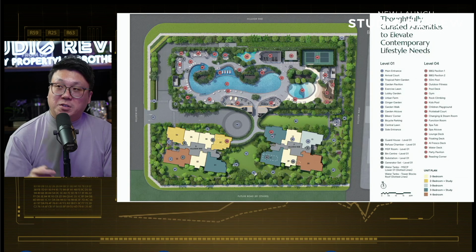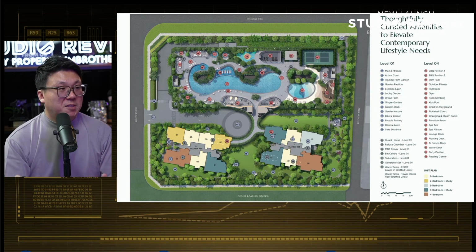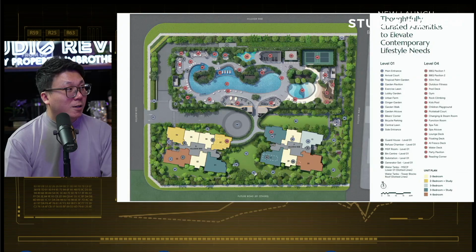Of course. In terms of facilities, this is definitely a very mature, I would say, full-fledged kind of facilities. In a sense, you do get a tennis court, which is quite rare. It's actually very interesting. It's actually called a pickleball court. Pickleball court. You might probably double it up as a tennis court as well.